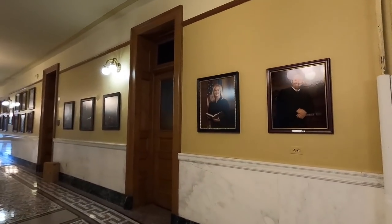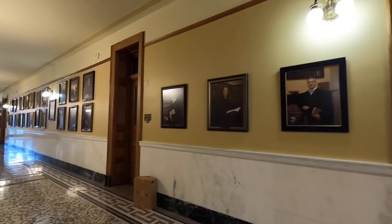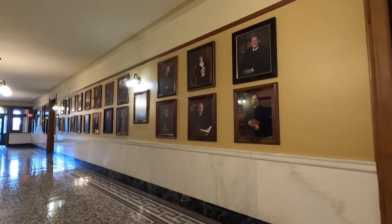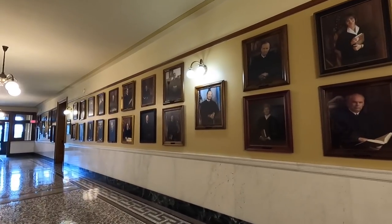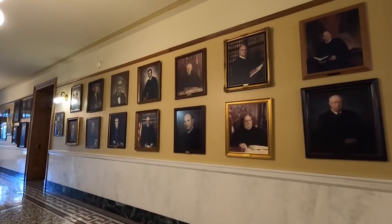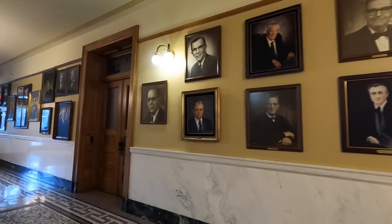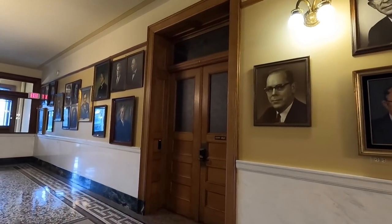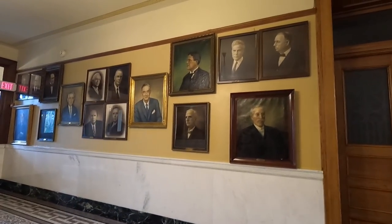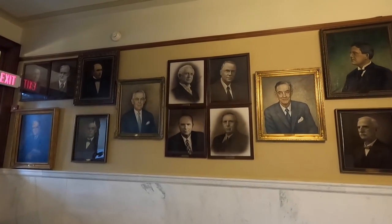Here you go, looks like judges. Probably their Supreme Court. All their portraits. Well, it looks like we're getting down near the end. Security guard also told me there's a big memorial outside near that lake. Got to check out too, we'll do that. Well, very impressive, South Dakota State Capitol here.